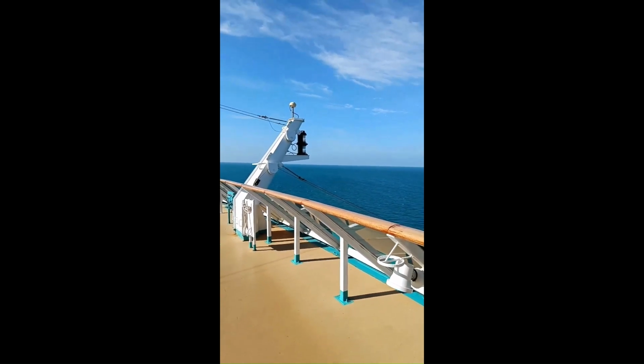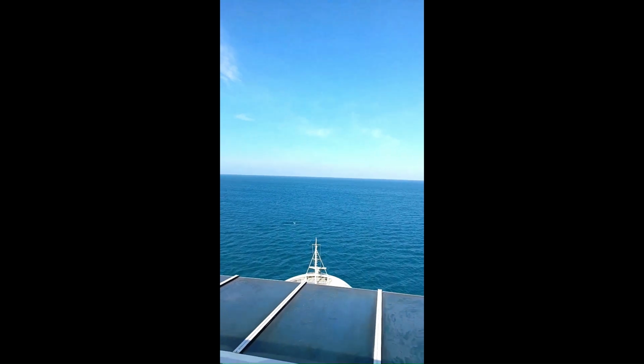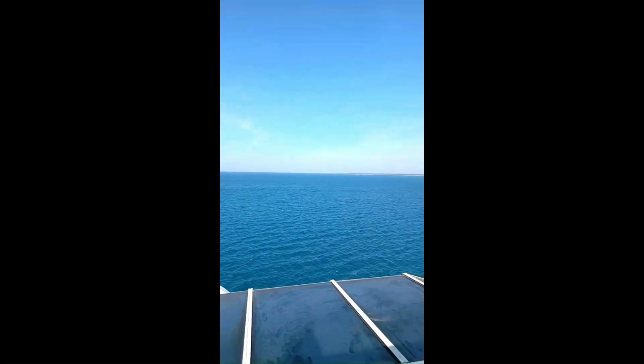And finally, after a good day in Jaffna, we were back on our tender boats and back onto the ship, back to all the festivities for our last day in Jaffna and Sri Lanka before we head back to India.